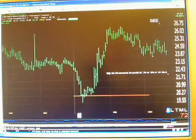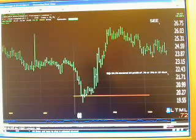Next position was SEE. We sold it short at 24.70. We covered it at 24. We made a profit of 70 cents, or 3% in 10 trading days.